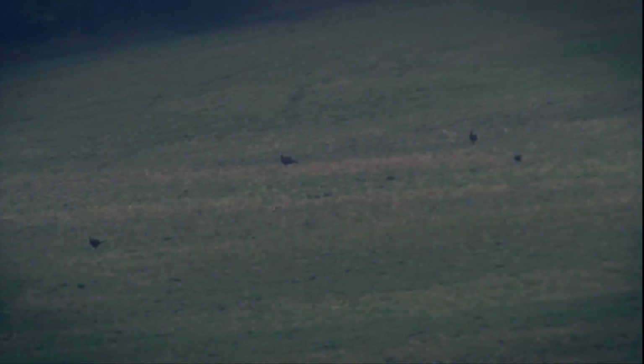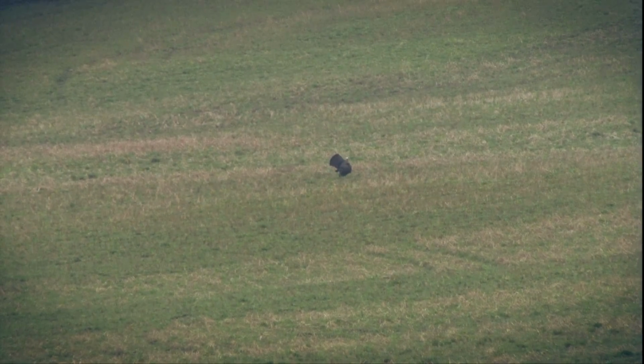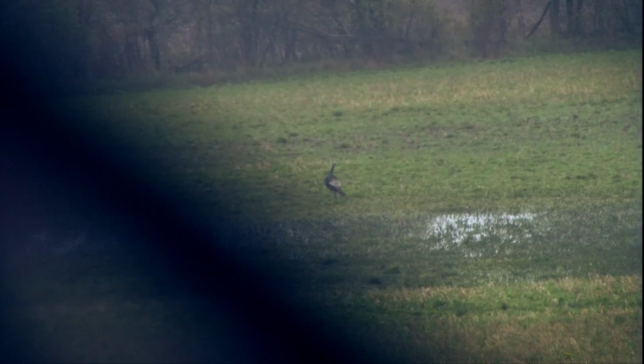They're there. Big strutter coming out of the woods right now. Looks like a hen leading the way with a jake following her. Look at them run after her. That hen is running here. That tom's confused with a group of hens to follow. Oh, there's 3 hens way up on the hill, 2 hens down at the bottom and 2 jakes, and that tom doesn't know what to do. 2 jakes following that hen.